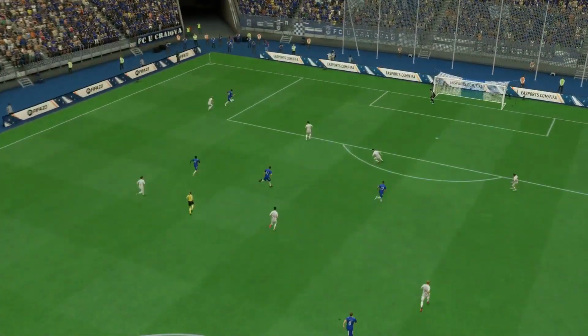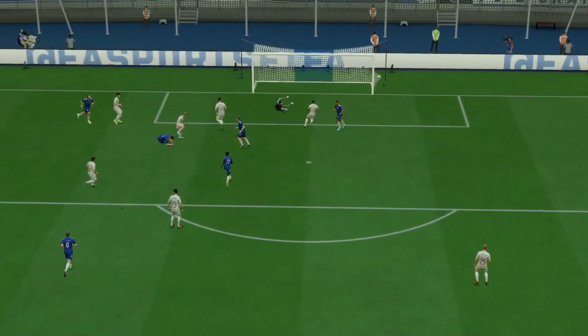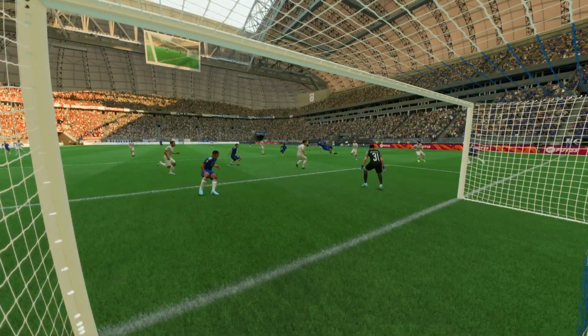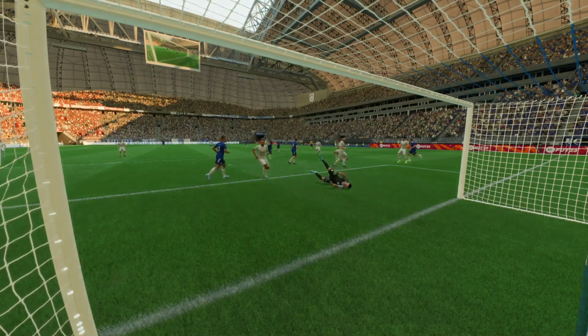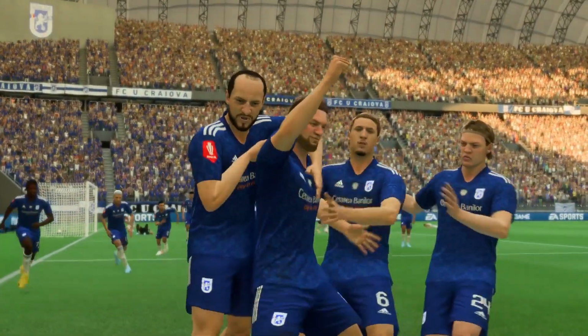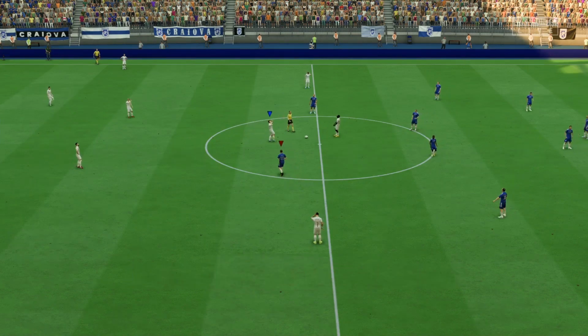Well, as you can see, they don't come much better than this. It's a goal of the highest quality. Wonderful piece of skill. And that is going to be that.